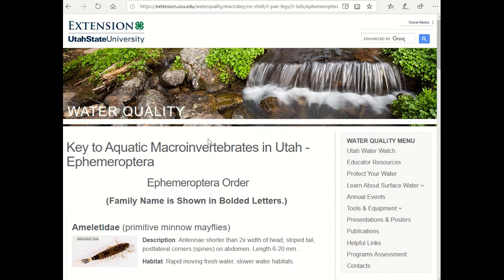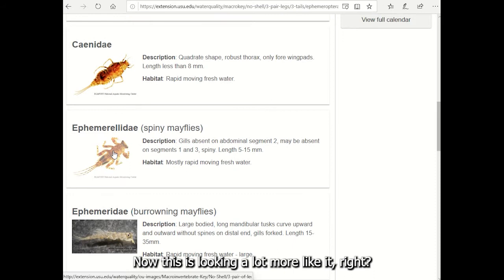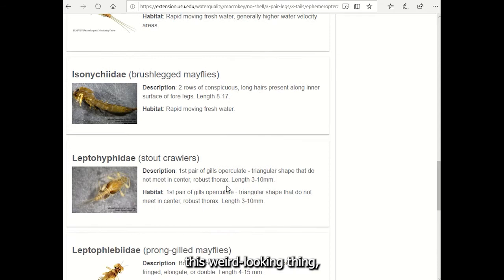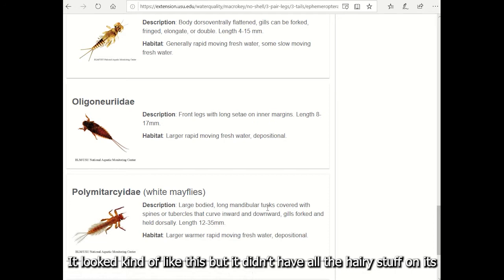And now it gives us some choices. One of these, or maybe this one, or that one. How about that one? Now, this is looking a lot more like it, right? Kind of robust, big beefy legs, has the gills down here, it has the three tails. Then there's these guys, they look like they're mostly head, this weird looking thing, that one. And it didn't have all this stuff around its head. And it was beefier than that. It looked kind of like this, but it didn't have all the hairy stuff on its end, on its gills.